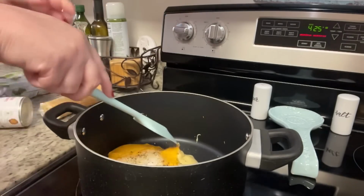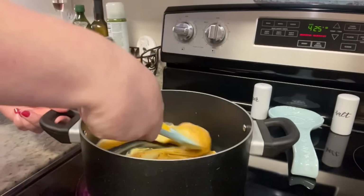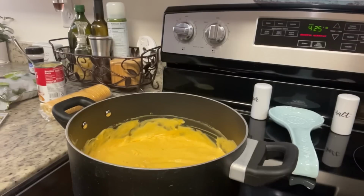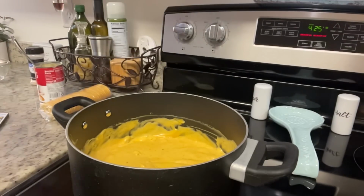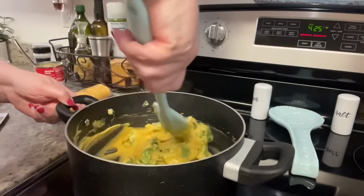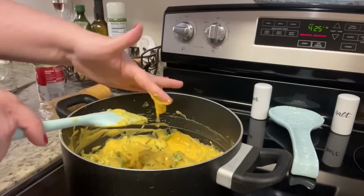Then you are going to cook that on about medium-low heat until, if you're using the block Velveeta, the Velveeta completely melts, or with this pouch, I'm just warming it up. If you don't want to use the Velveeta, you can use just some shredded cheddar cheese and a little bit of milk. Once that's warm, I'm going to add in a bag of frozen broccoli florets, give that a stir, and then I am ready to assemble the casserole.